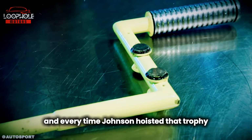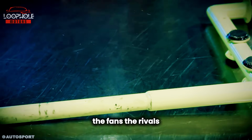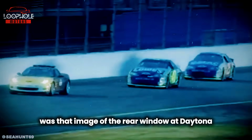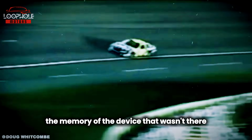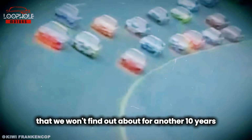And every time Johnson hoisted that trophy, in the back of everyone's mind, the fans, the rivals, the officials, was that image of the rear window at Daytona. The memory of the device that wasn't there. The question that will never truly be answered: what else are they doing right now that we won't find out about for another 10 years?